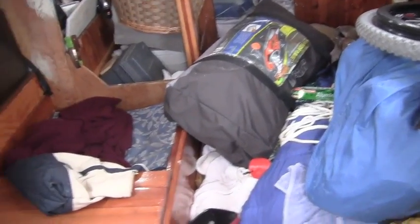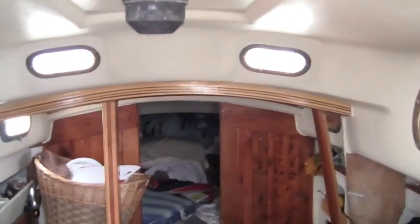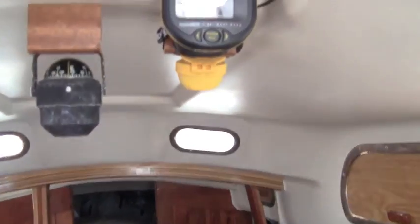You can spend all day long just watching that shot trying to figure out what I keep on the boat. I don't know. Some of you could. Oh man.